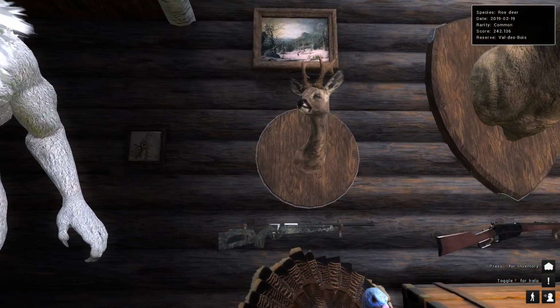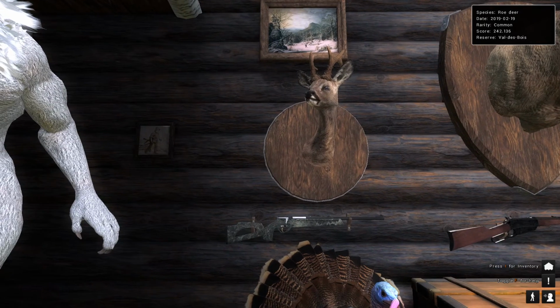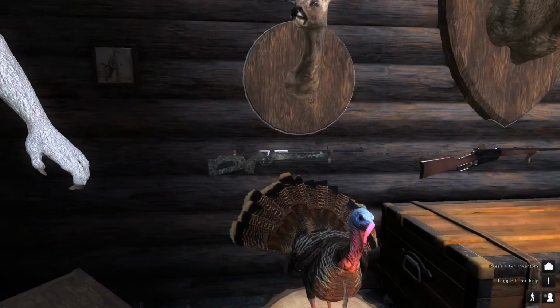Now, this is my biggest roe deer. I actually shot him the same day I bought my 9.3, and I was just kind of testing it out, and I saw this thing like 300 meters down the river, and I just smoked him with it.